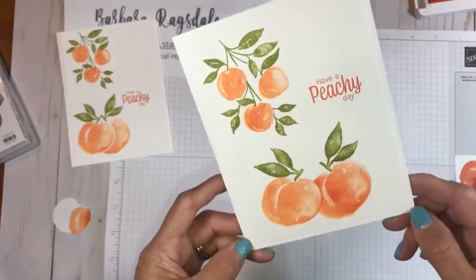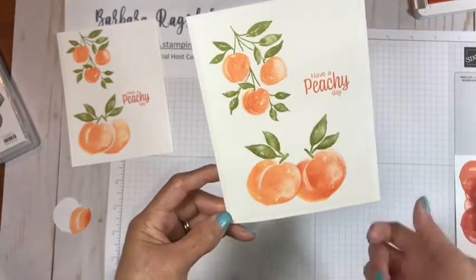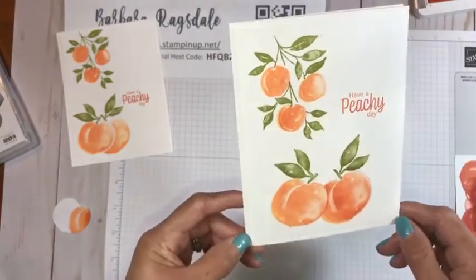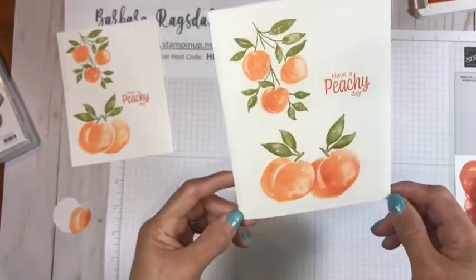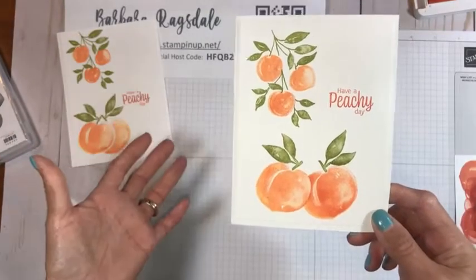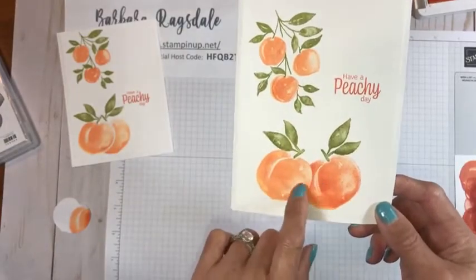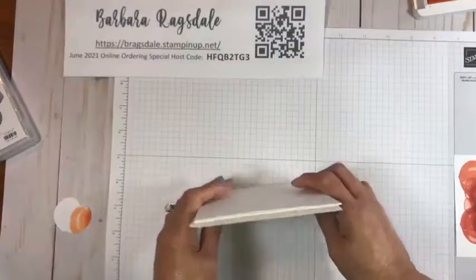There's card number 1, just showing you that if you can't get the dies or you don't want the dies and you just want to deal with the images themselves with some ink and paper, you can still make a pretty cute card using that. Very, very simple. This is something that we would recommend for a beginner just because you're getting all your stamping out of the way and you're learning a little bit of a technique. Okay, so there's card number 1.